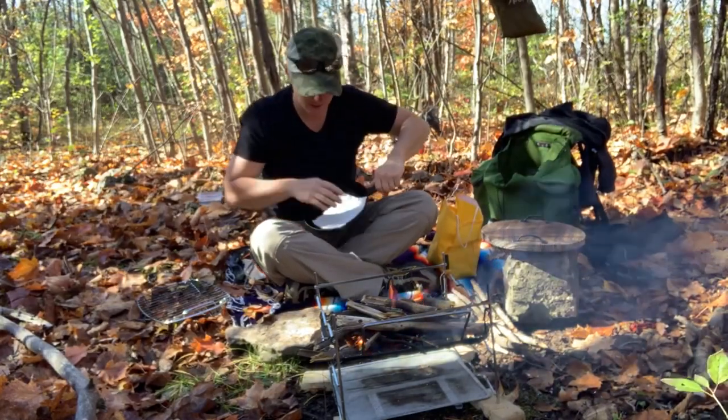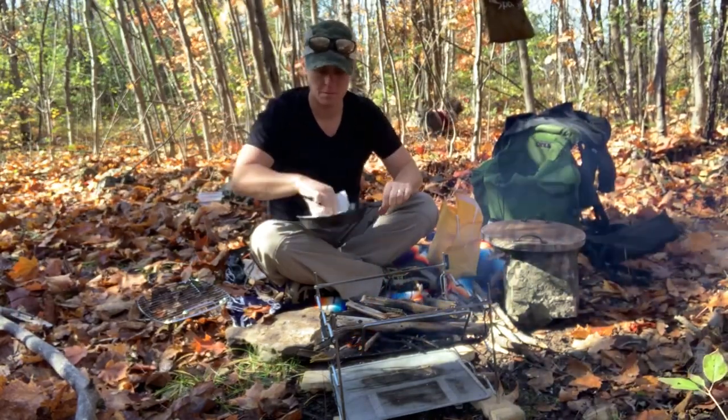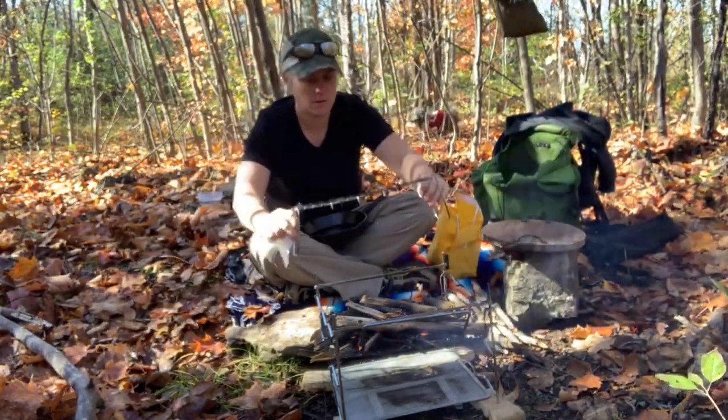Cast iron frying pan today. My favorite. It's just a small one, not very heavy, but cooks up eggs amazing. I'll put this grill on.